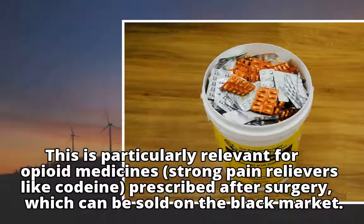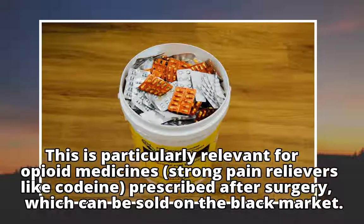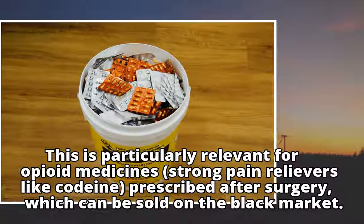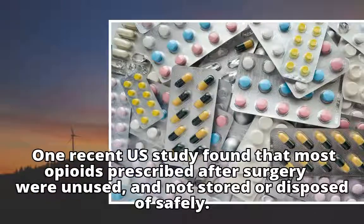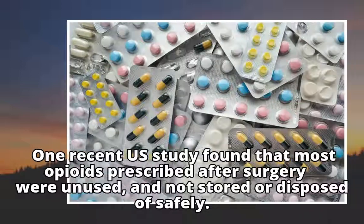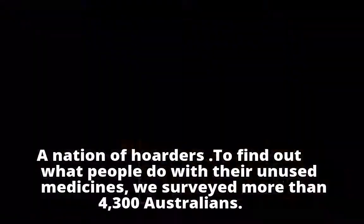This is particularly relevant for opioid medicines, strong pain relievers like codeine, prescribed after surgery, which can be sold on the black market. One recent US study found that most opioids prescribed after surgery were unused, and not stored or disposed of safely. A nation of hoarders.